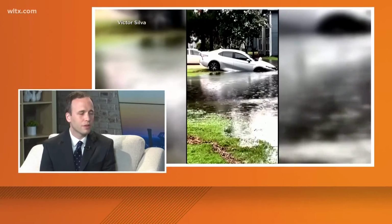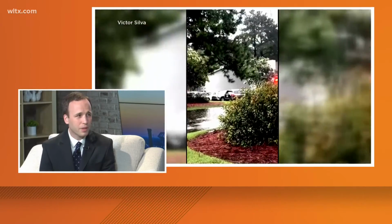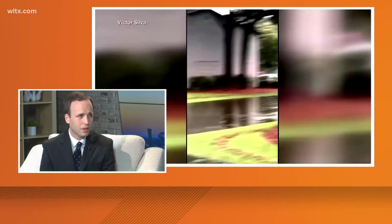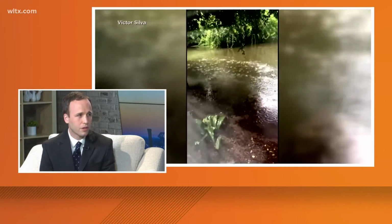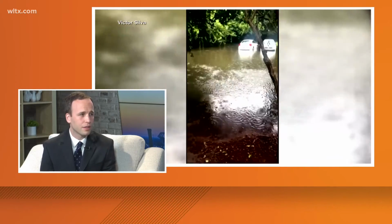Not only with homeowners insurance, but what about for your vehicles? Let's say your vehicle's flooded. What do you do in that situation? Right, so with your auto insurance coverage, if you have a liability only policy, then unfortunately that flood damage won't be covered. But if you have full coverage and comprehensive coverage on your vehicle, then it will be covered and you can file an insurance claim.